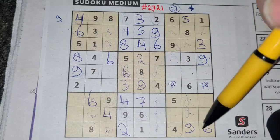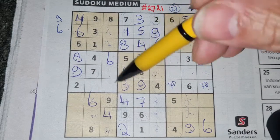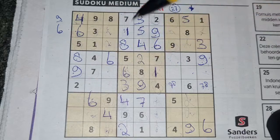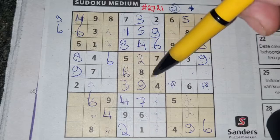I can see digit number 2, number 6. Alright. 1 box left in this big square for the number 1. Okay. 3 boxes left in this big square. One of the missing numbers is a 1. We see here 1, no 1 there. Here 1, no 1 there.